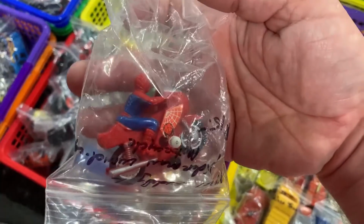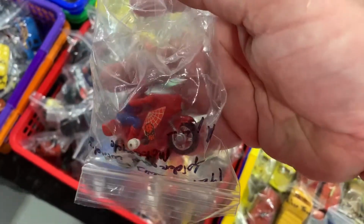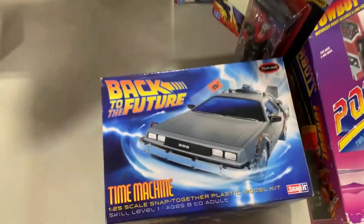Never seen Spider-Man on a motorcycle before. Although I have seen RoboCop on a motorcycle recently. I watched RoboCop 2 last night. Oh, I love RoboCop too. I like this Millennium Falcon. It's pretty detailed. Then we also got a DeLorean here.